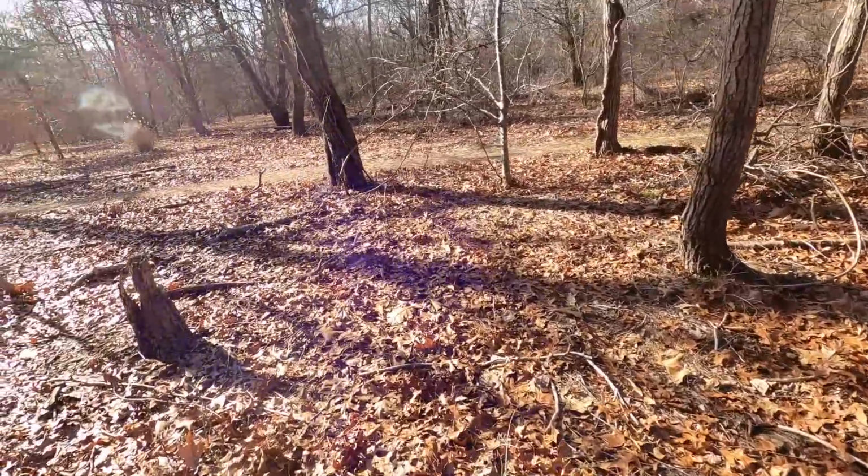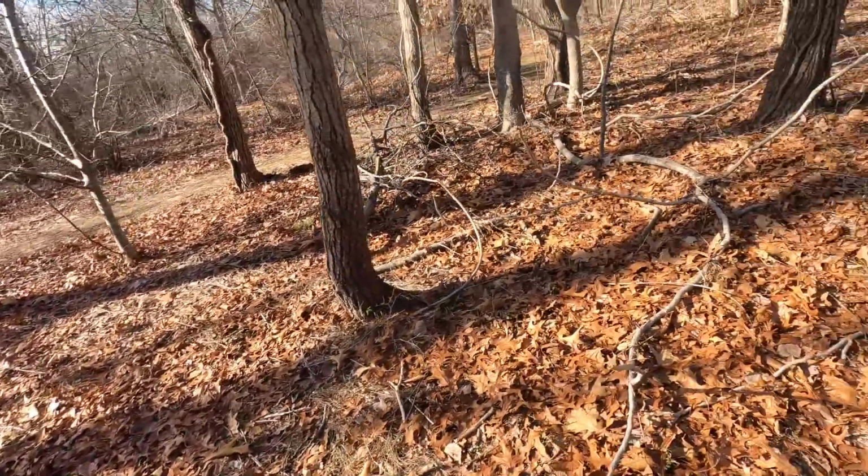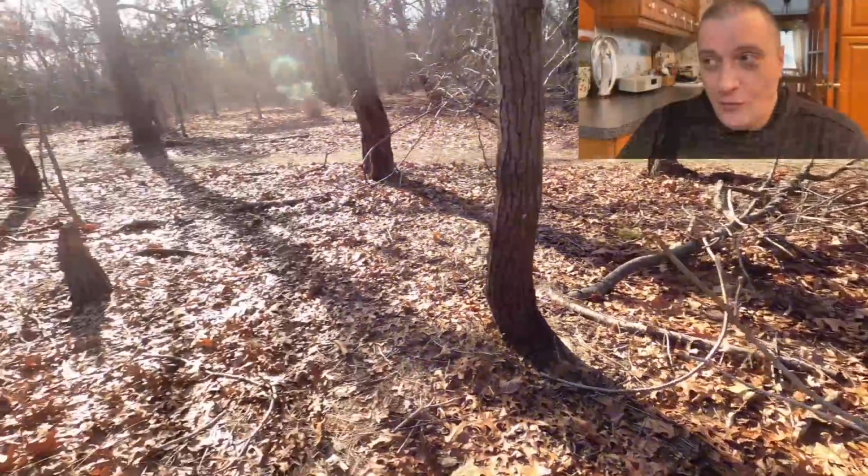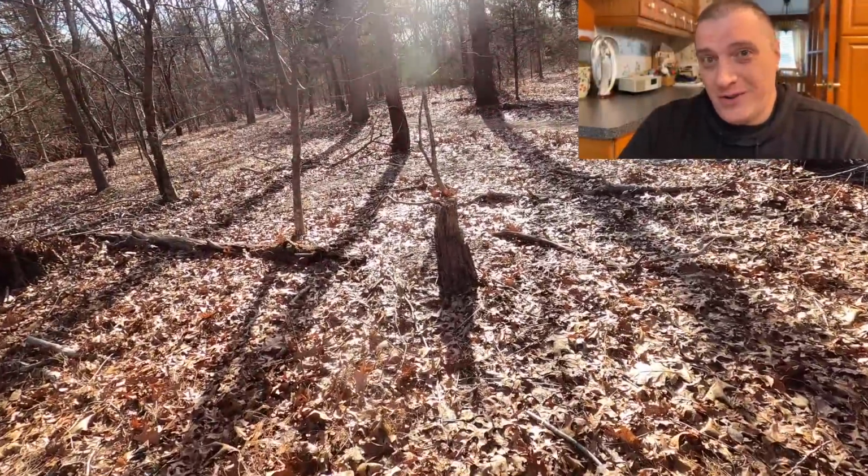Yes, we took a drastic detour into the woods. It's not tick season. Once the calendar hits March, or even earlier, you really don't want to be in the woods, or you want to cover yourself with lots of ticks.